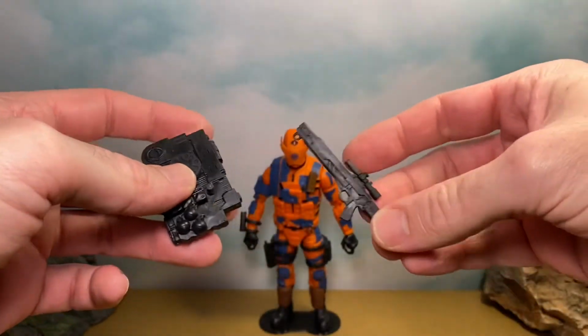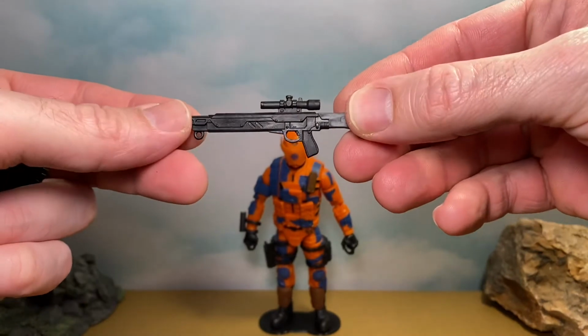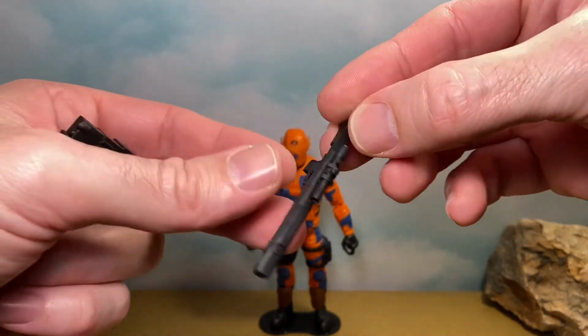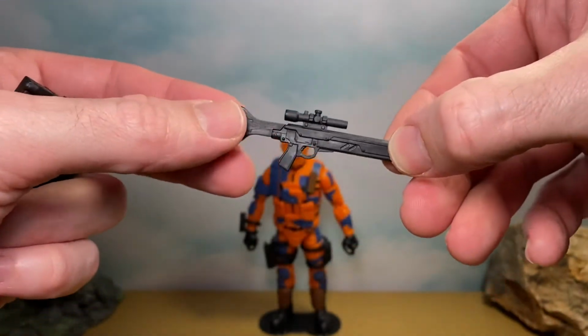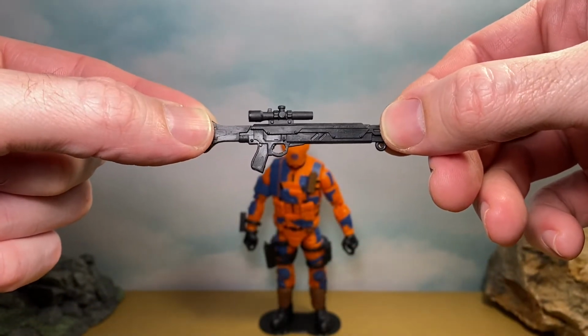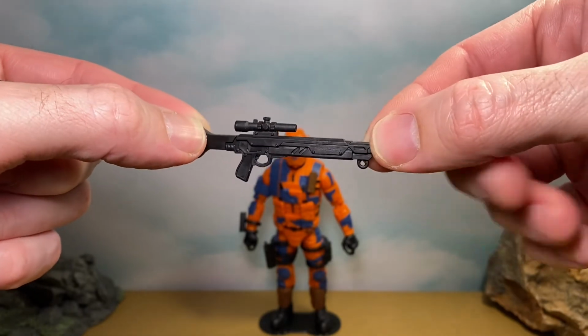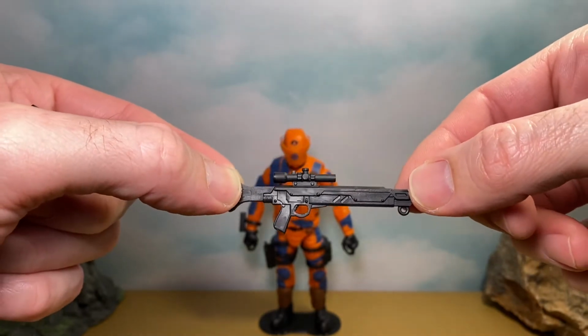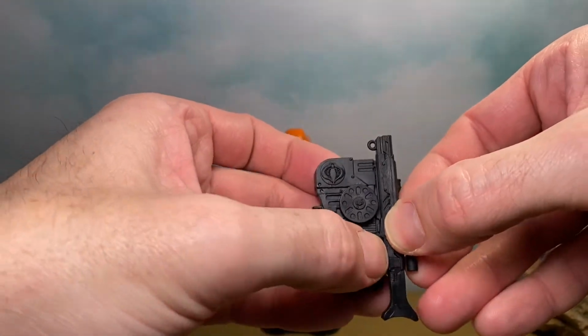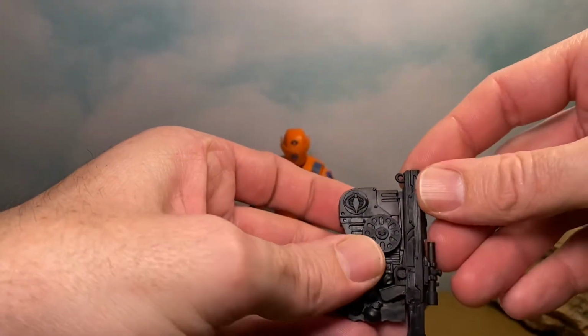But yeah, so we get this, and this is pretty dope. Get some sculpted detail. I like the black plastic they're using. Glad we didn't get some blue or orange. That would have been frustrating. So this looks pretty good. And this slides perfectly right here. So that's nice.